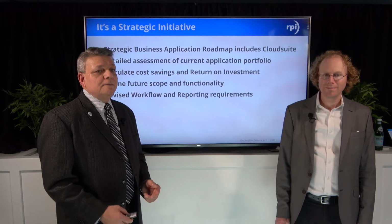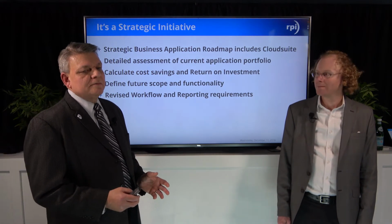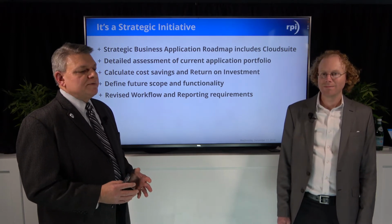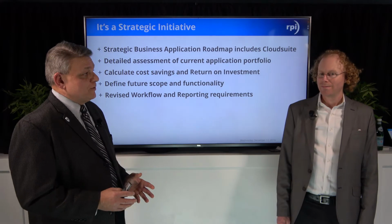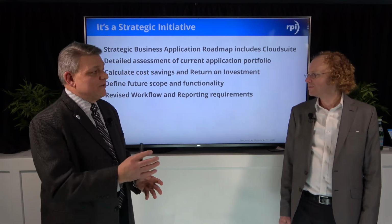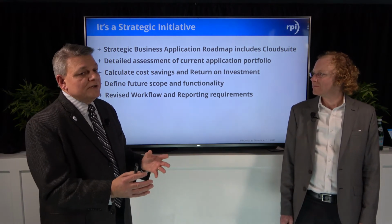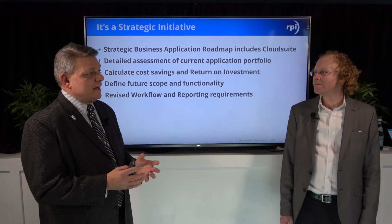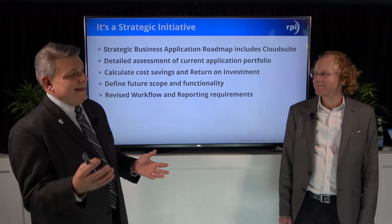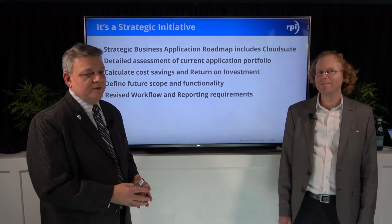Now, from a perspective of strategic initiative, as I mentioned a little bit a moment ago, the CloudSuite migration needs to be part of your strategic business roadmap. It's imperative that you identify in that CloudSuite migration what pieces and parts need to integrate into that overall roadmap. Most organizations do have a 3-year, 5-year, 8-year strategic roadmap. So the CloudSuite migration needs to figure into that.